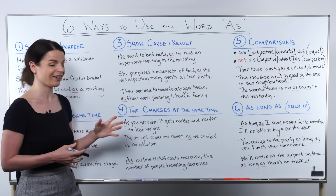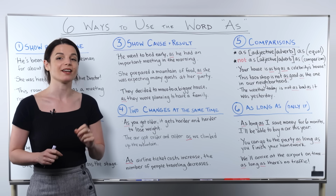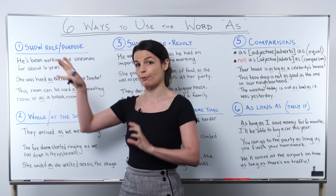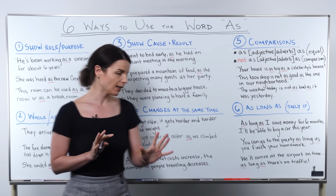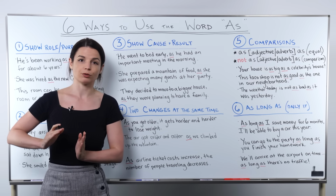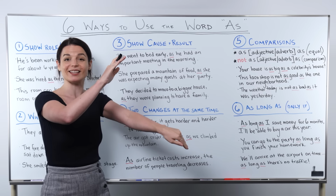Number 4 is very interesting. We use this use of as to express two changes happening at the same time. So this is a bit different from point number 2. I talked about two things that happen at about the same time, two separate actions. The key here with number 4, though, is that two things are changing at the same time. For example, two things are increasing or two things are decreasing, or maybe one thing is increasing and the other thing is decreasing at the same time.